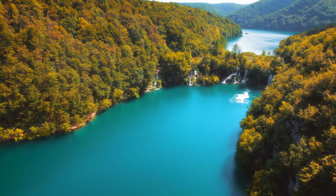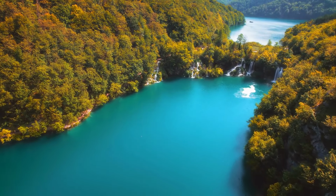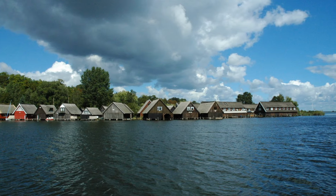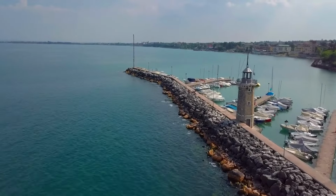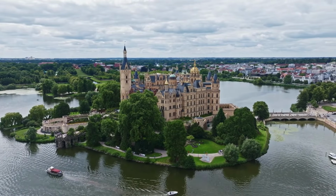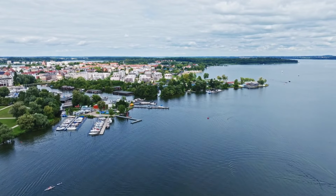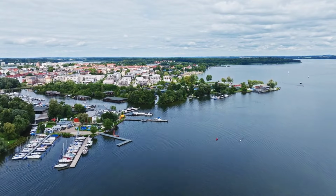Then there are the tea-colored waters of forest-fringed lakes, their hue a result of natural tannins from surrounding vegetation. Some lakes are deep and mysterious, while others are shallow and warm, perfect for a summer swim. The lakes also vary in their level of development. Some, like the Schweriner Sea, with the famous Eltz Castle on its shore, are surrounded by vibrant towns and bustling marinas. Others are pristine and secluded, accessible only by foot or boat, offering a true wilderness experience.